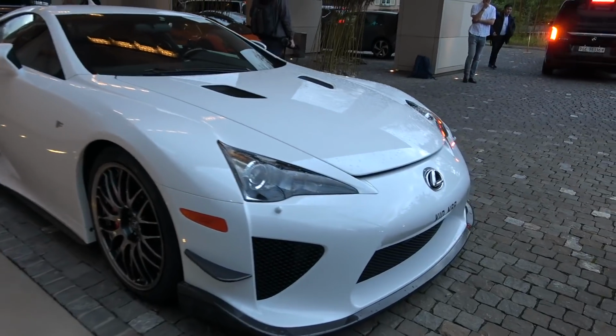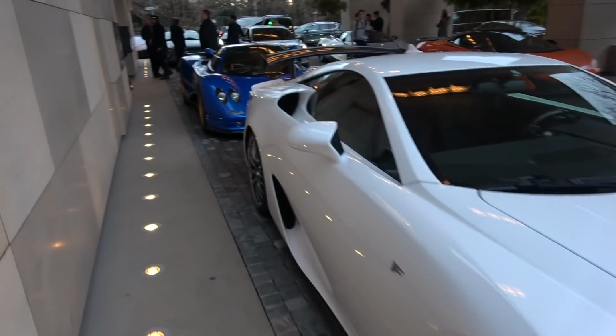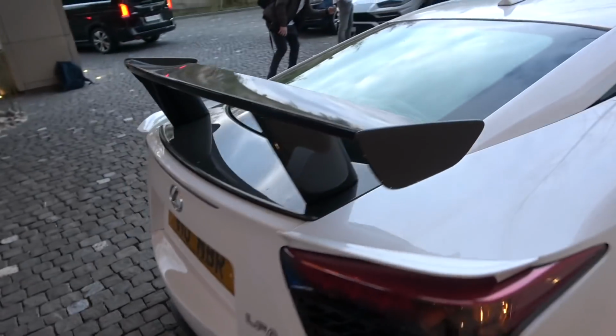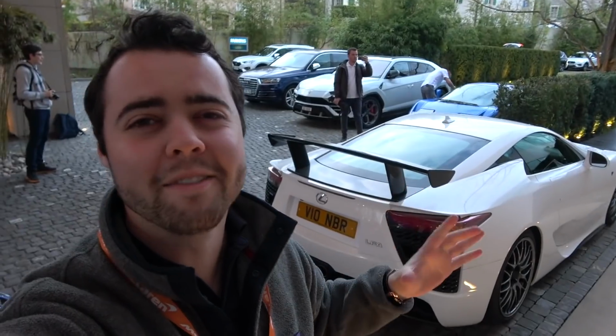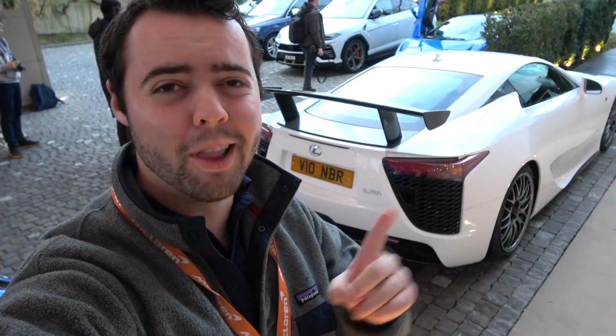The aero package that the Nürburgring Edition comes with is so cool. Look at that carbon fiber rear spoiler. One of the absolute best sounding cars in the world, and yet another car that I would love to review.